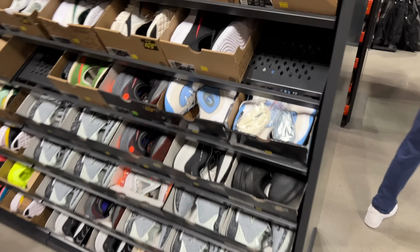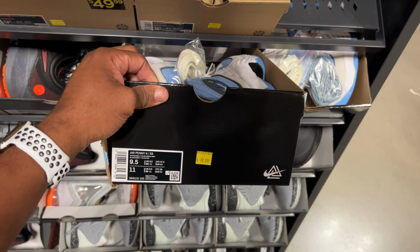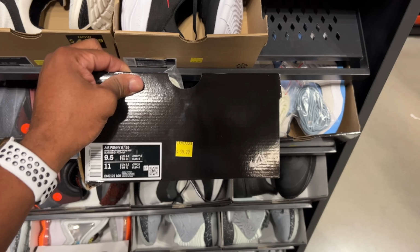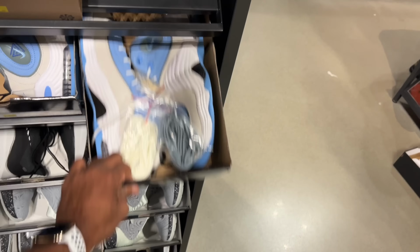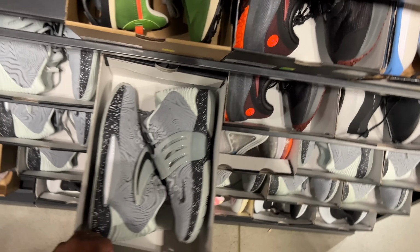Oh, this is what I want to show y'all, man. What should I think about these, bro? These Penny twos. Social status, size 9.5. What they going for? 100 beans. There's a plethora of them in here, too, man. They're small sizes. These have kind of dried up for big sizes, man. It was all over the outlet.